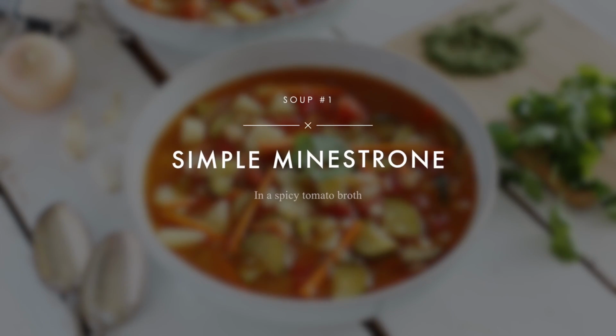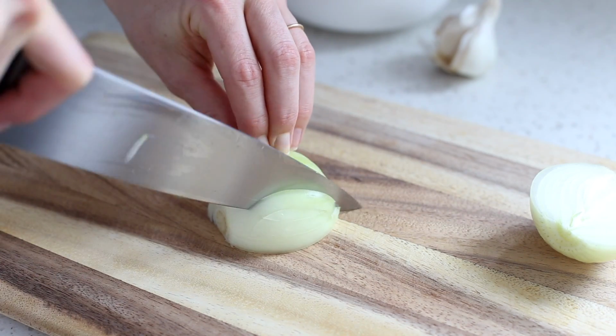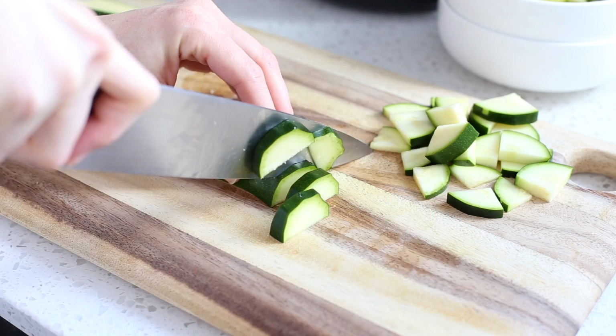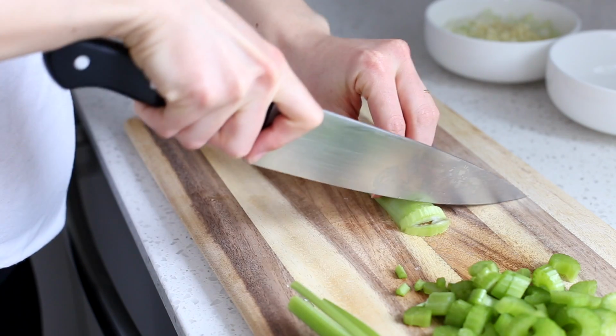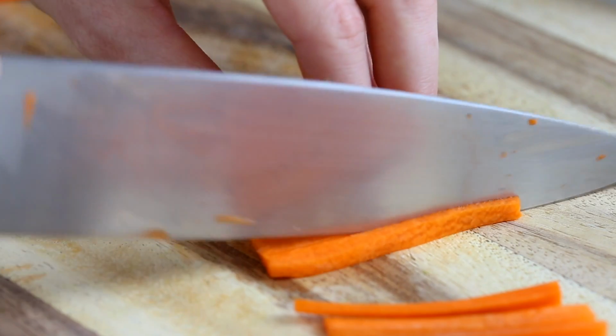Let's get started. The first recipe we're making today is a simple minestrone soup. I usually start by prepping all of the ingredients first. So here I am dicing 1 small onion, a few cloves of garlic, 1 zucchini, 2 celery stalks, 2 medium potatoes, and julienning, if that's a word, 1 carrot.